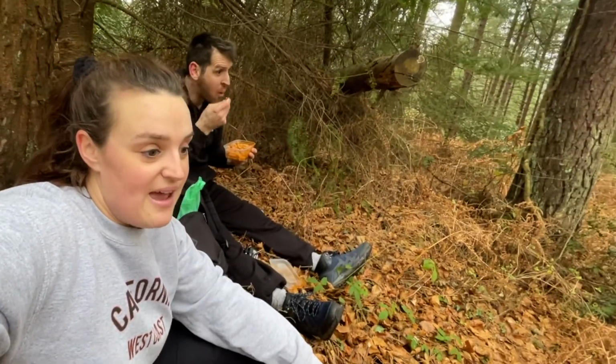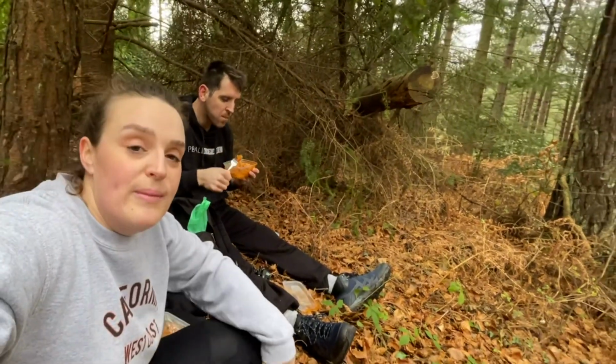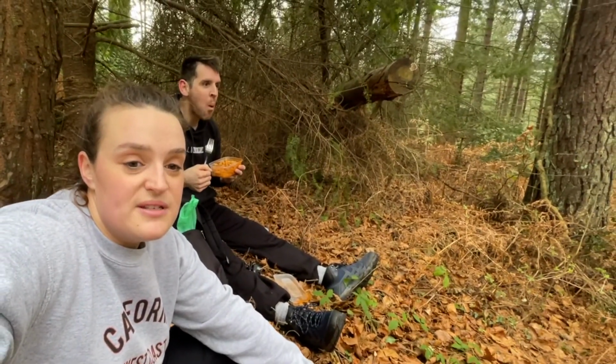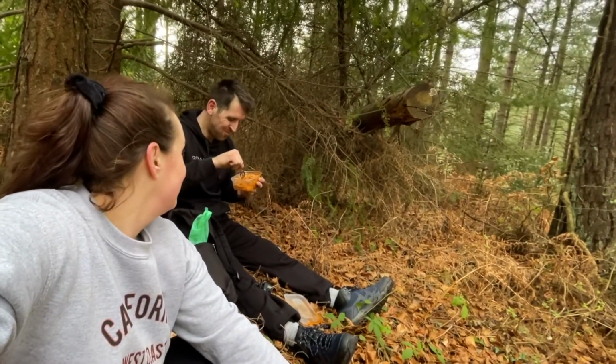So we're gonna go down there, and then what did you say? Was it a watermill? And then we're gonna walk to Dunster Watermill. And there's a park. Oh, it's a park.